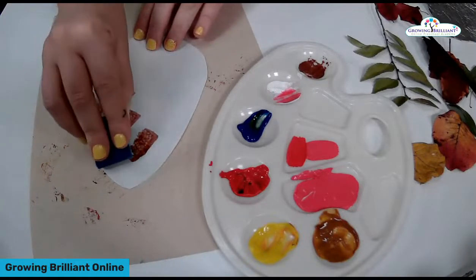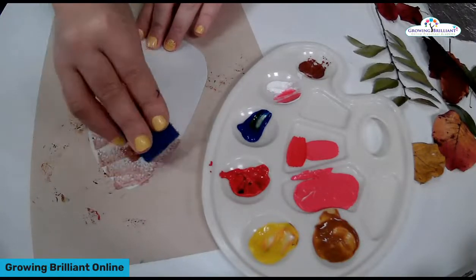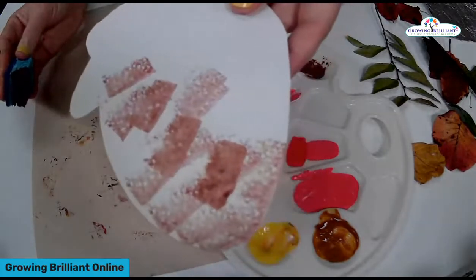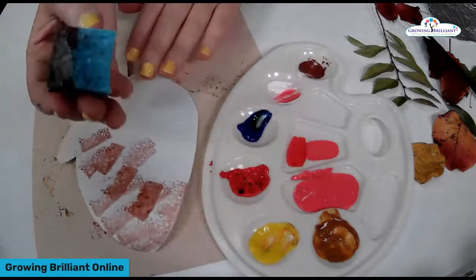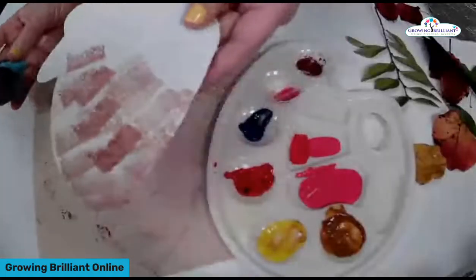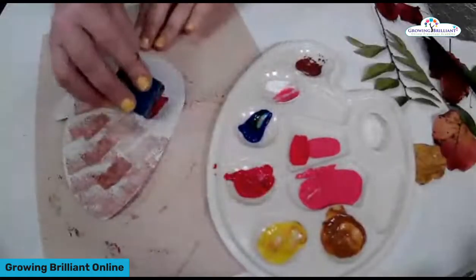Hey, look at that. Look at the texture the sponge creates. There's little holes in the sponge, and when I press on the leaf, I see all the little holes too. We can try by grabbing different colors.